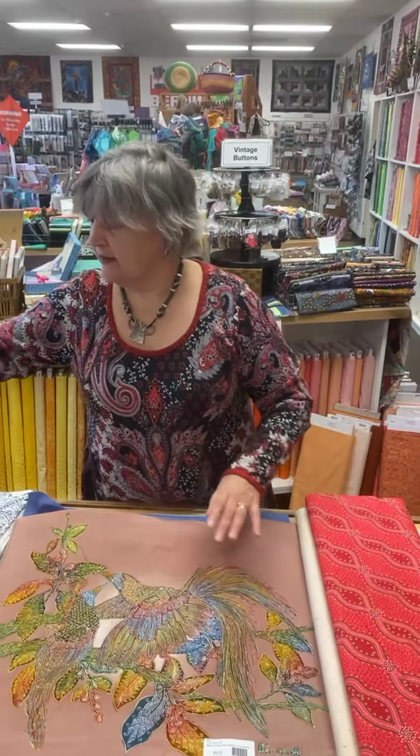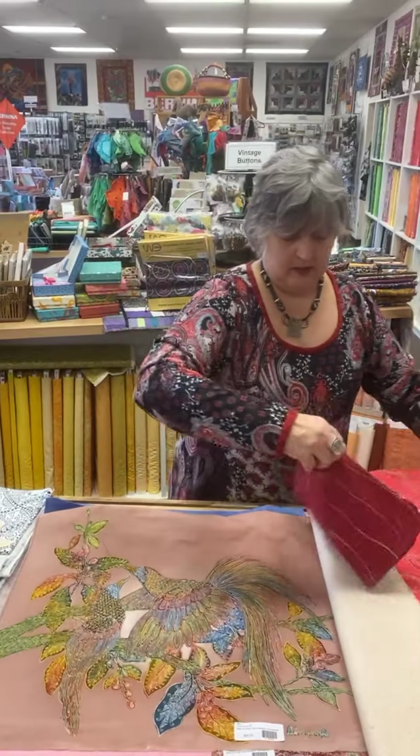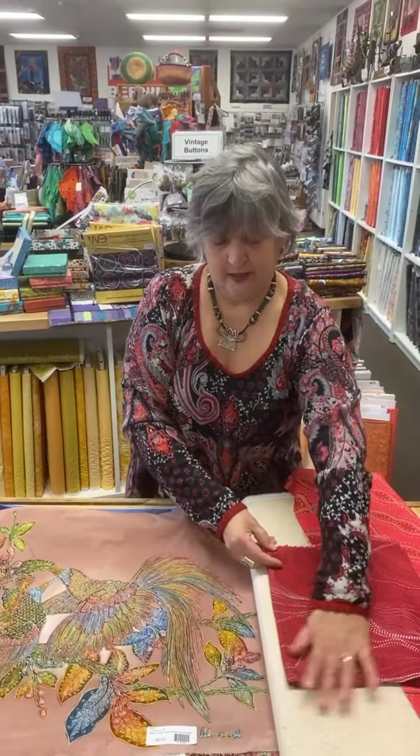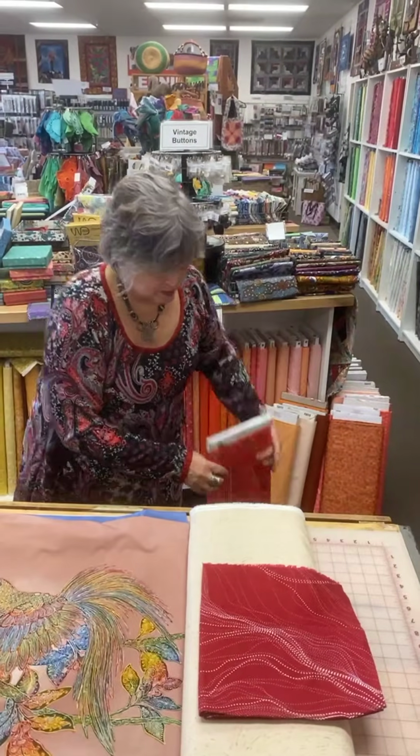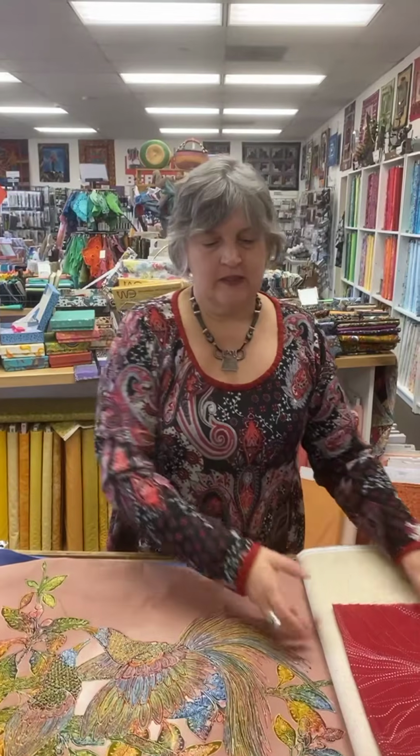Is it red? Is that too red? What happens when we put this red with it? So that's what I mean. You just have to play with it. Sometimes it's quick answers: like or don't like. Don't like, pull it out, use it on a different project. Like, leave it. So those are things that you want to do.